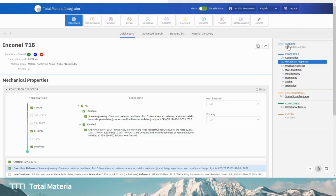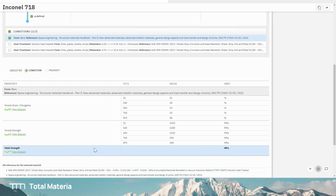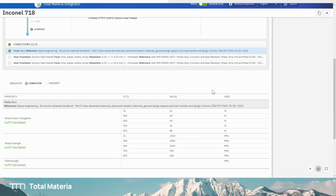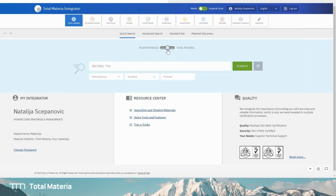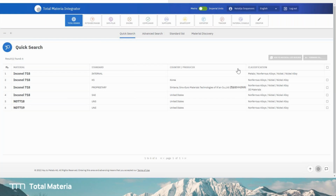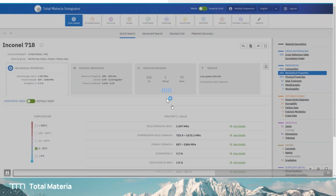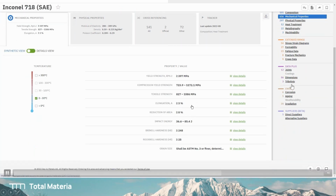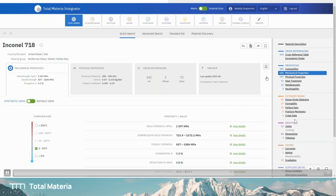And as you can see, we have 25 different mechanical properties for this internal material. You'll be able to create material cards, and edit material cards, and type into these material cards and add your test results and testing data. Here, if you search the same designation in Total Materia and the internal database at the same time, you'll see the same material designation in the United States, Korean, or proprietary mode, and you'll be able to reach alternative materials here and alternative suppliers information.